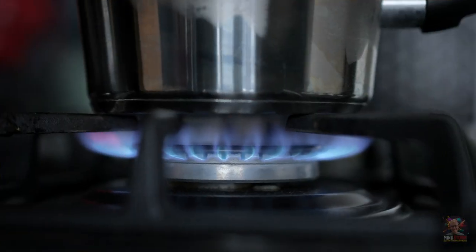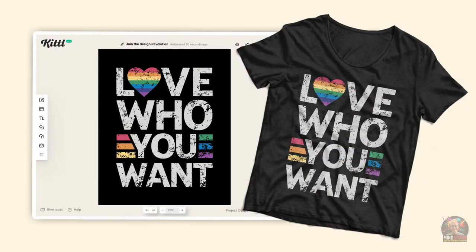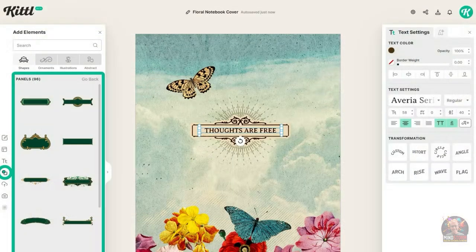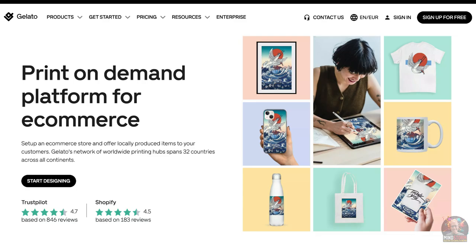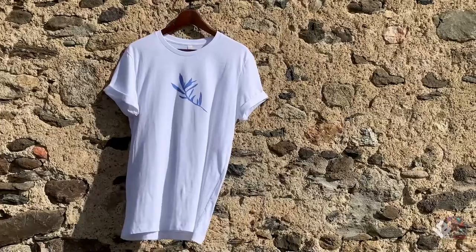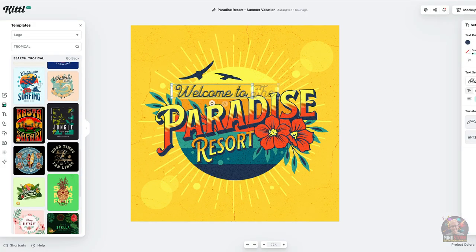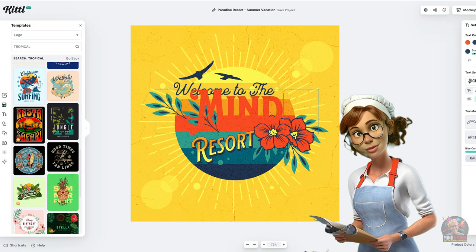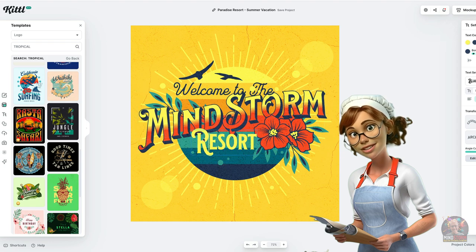Now, let me give you a sneak peek at what's cooking on my stove today. I'm going to show you how to mix and match Kittl AI with other online tools to create digital magic. Okay, AI fans, now we're going to mix one giant scoop of Kittl with a cup full of an online print shop called Gelato. With Gelato, you can create your own designs and place them on t-shirts, phone cases, and mugs. So you can see where I'm going with this. We're going to whip up a tasty design in Kittl and put it onto things we can sell.